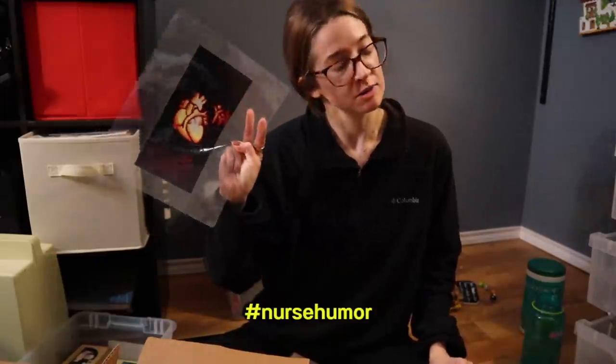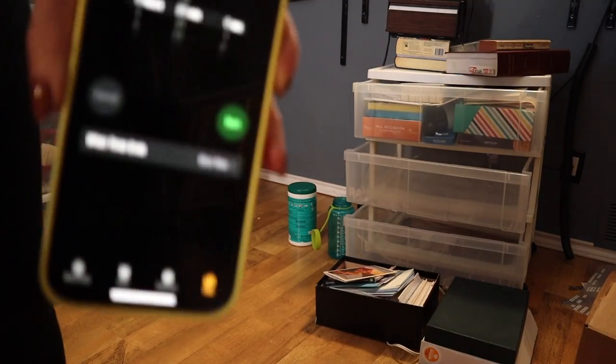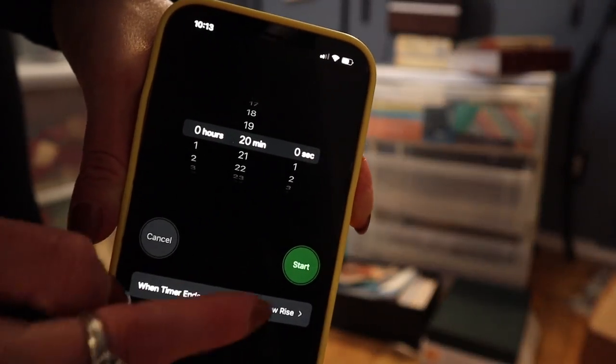A picture of a heart. What is this? It's a tree. Tree. Okay. So, 20 minutes ended, so we're gonna do it one more time.